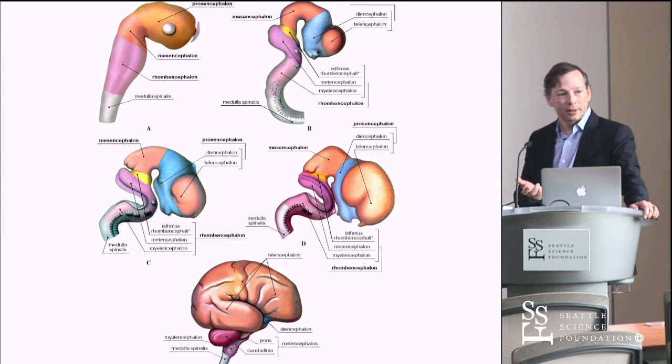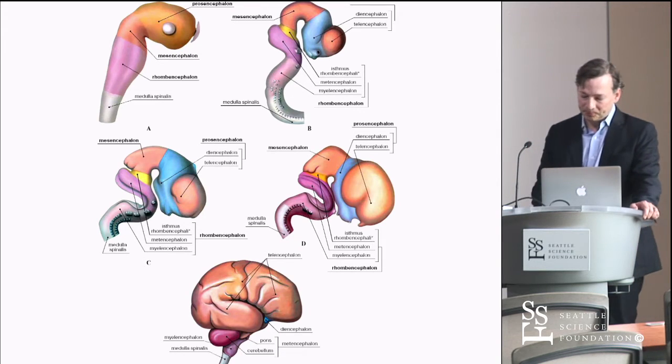Where does the adenohypophysis come from? Because I didn't mention that. Anterior pituitary. So it's an ectodermal-derived structure from the back of the pharynx. Remember Rathke's pouch. That's where it's derived from.